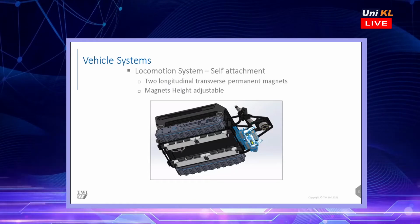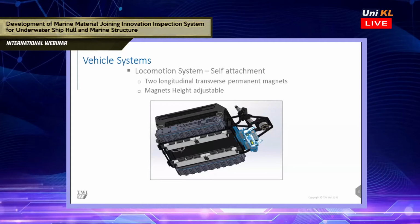The height is adjustable depending on the hull thickness we're going to inspect, because you want the magnet to be strong so it doesn't fall off, but you don't want it to be so strong that you're using a lot of the motor force to compensate for the friction. So we allowed it to be adjustable depending on the ship hull thickness. The thicker the ship hull, the stronger the magnetic attraction, so the higher we can lift up the magnet.